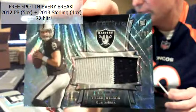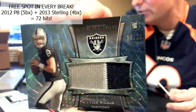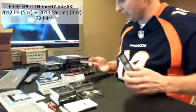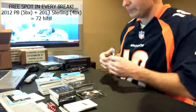For the Raiders, blue wave, two-color patch. Tyler Wilson, 38 out of 99. Blue wave.